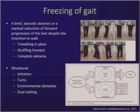So they might look like they're trying to get started and cross over a doorway or turn around, but their feet are really kind of stuck and they can't make those steps go. It can also look like they're standing and trembling in place, kind of just shaky, starting to get going, or shuffling forward, or they can have a complete block in their movement.